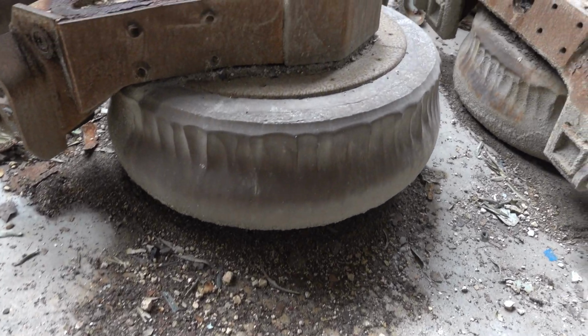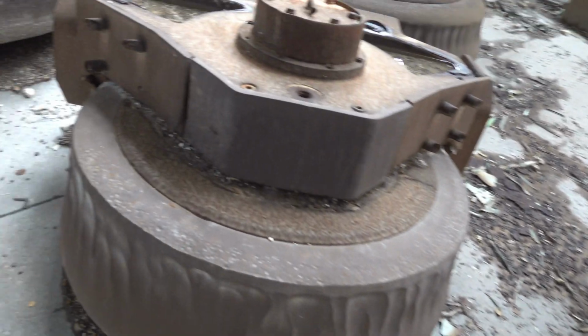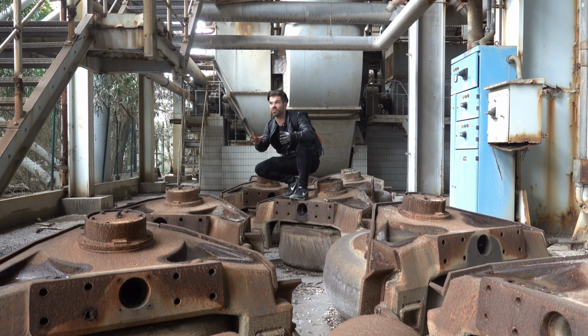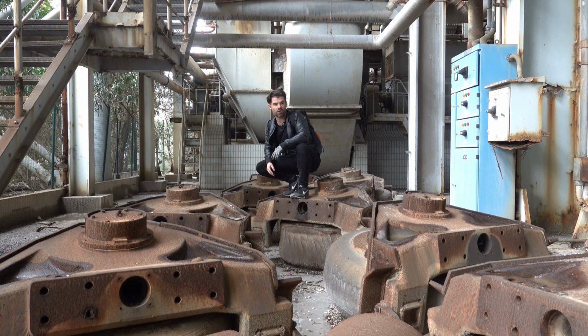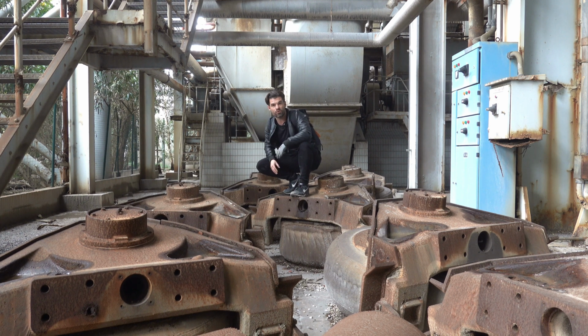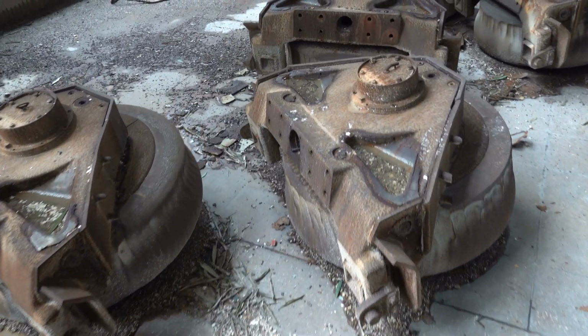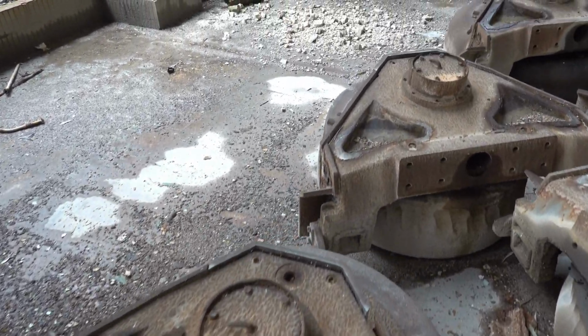Wow, look at these huge wheels. These big rusty wheels that you can see here, they were part of the mechanisms which moved big cranes across the factory floor. It's kind of a big square shape. It looks a bit like those structures in the movie Tron, if you've seen that. Right now they kind of look chunky and old. All the rubber is rotting. So what Shanghai does to things, just rots it. Beautiful.